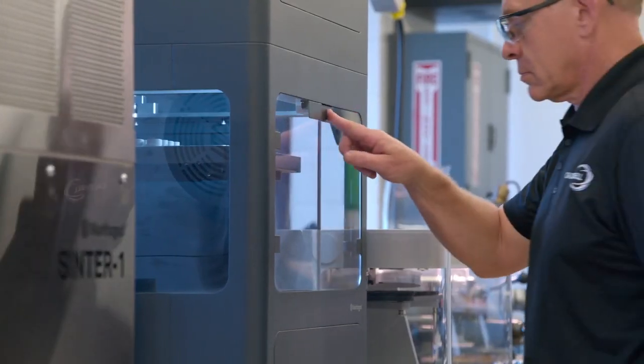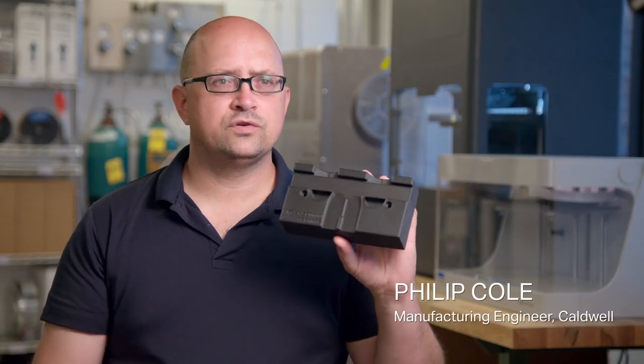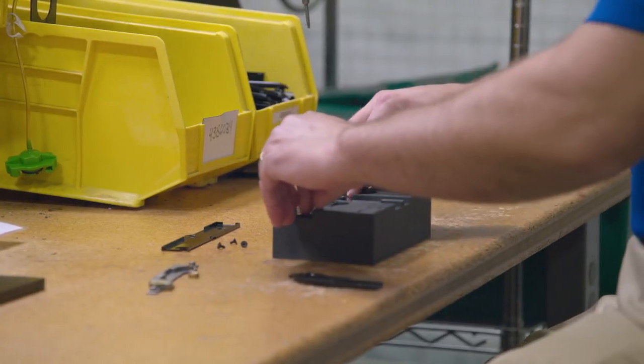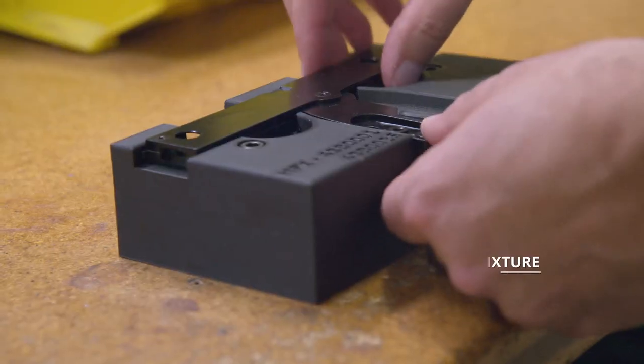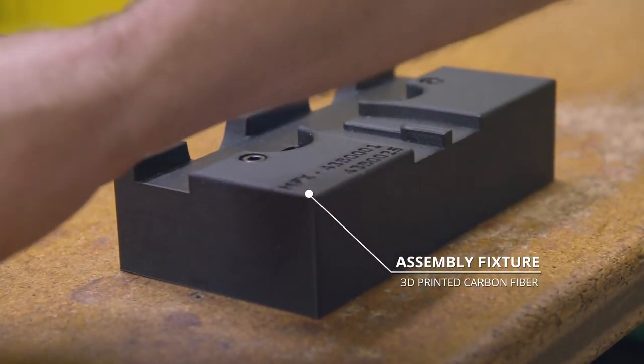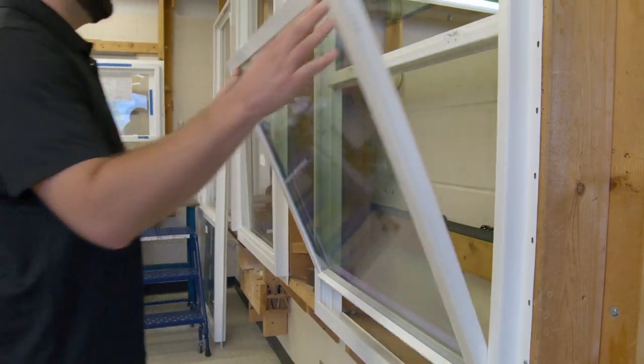Today, with the Markforged printers, an engineer will give me a drawing and the first thing that comes to my mind is I want to use the printers. This fixture to machine traditionally would probably cost five times as much and take 2 weeks to manufacture. I printed it in a day and they were able to use it that same day. This is a production assembly. This is a prototype assembly using both composite and metal 3D printers. This assembly allows you to tilt your windows in for cleaning.